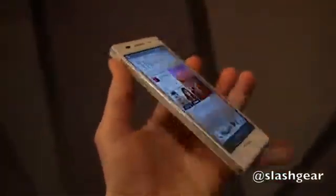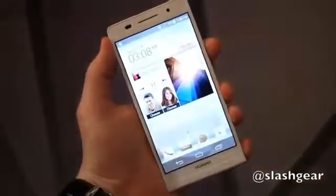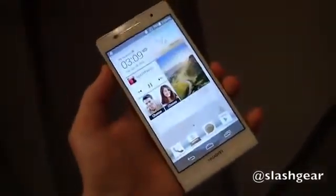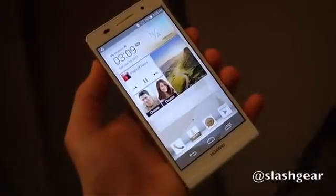It feels good in the hand, looks pretty good. It's obviously got that slight iPhone touch to it around the top edges, but otherwise it's a decent device, and with its 1.5 GHz quad-core processor, it runs pretty smoothly from what we've seen too. We'll have to put it through its paces in a full review to find out exactly how it holds up, but for the moment that's a first look at the Huawei Ascend P6.